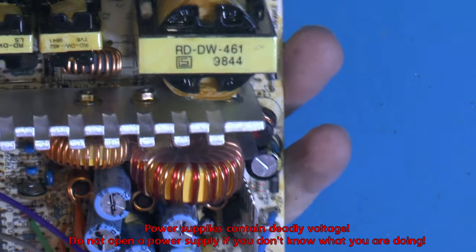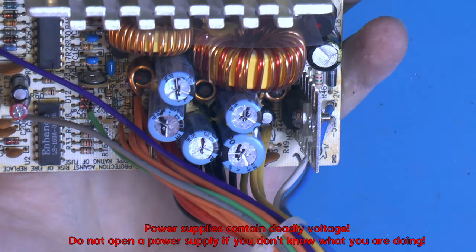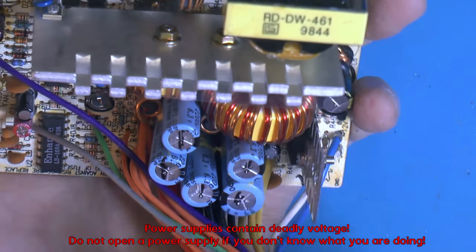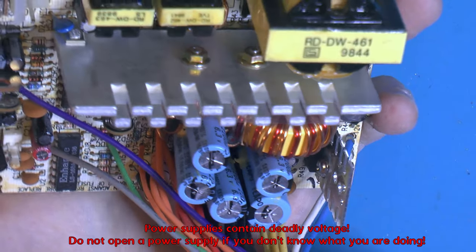So let's get the big ones out. I think we'll take out all the big ones at once. They aren't that difficult to place the wrong way. I have pictures also, plus there's prints on the PCB. And we will obviously double check everything once it's done.